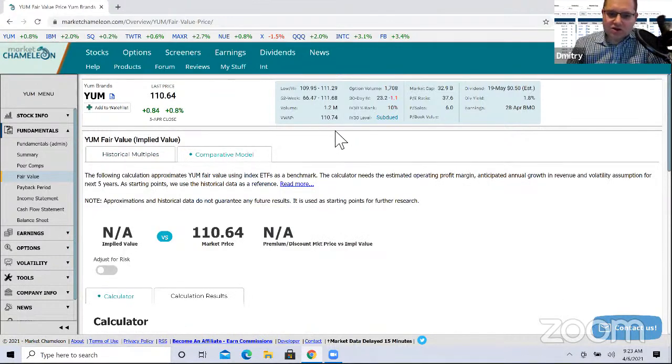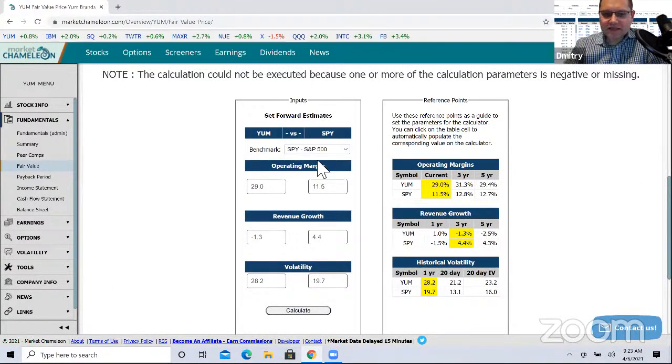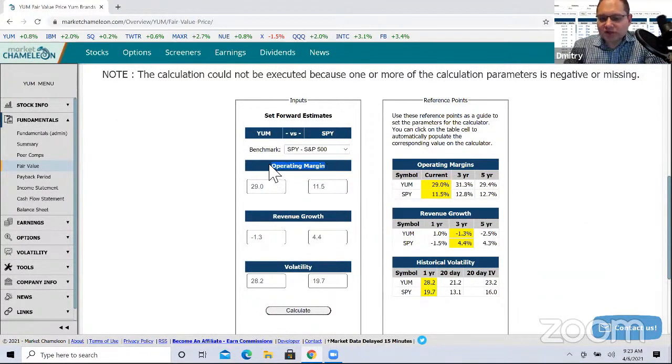We could also take a look at it using forward-looking estimates. Here we didn't generate anything yet, but let's take a look at why. We looked at historical multiples, but what if we gave it some growth? Like we said, it's going to grow its revenues and earnings at a certain rate. How does that compare to the rest of the market? Is it overpriced or underpriced versus the rest of the market? Let's take a look here. We're going to compare it to the benchmark S&P 500. You could put any of your estimates in here for Yum and the S&P 500, but we're going to look at operating margins, revenue growth, and volatility for risk as part of this model.